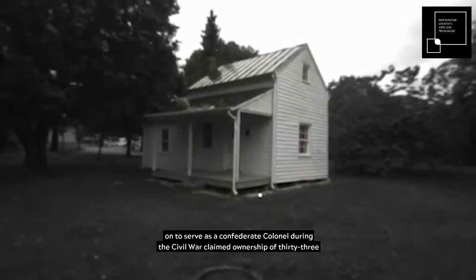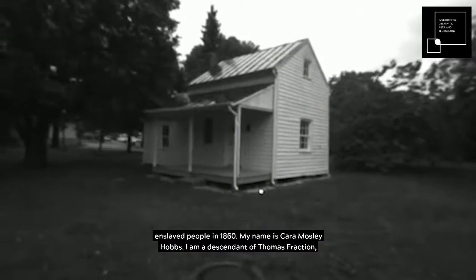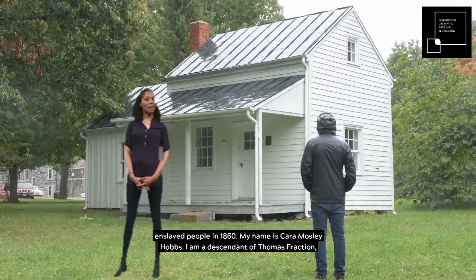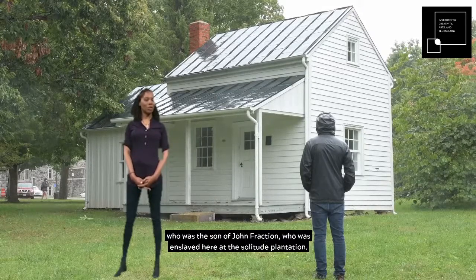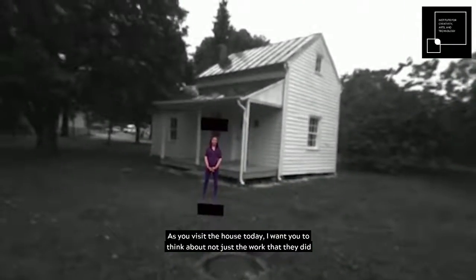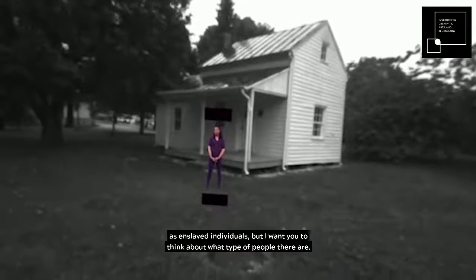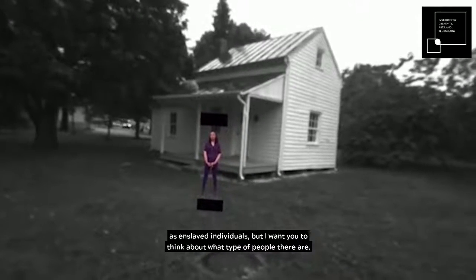Preston, who would go on to serve as a Confederate colonel during the Civil War, claimed ownership of 33 enslaved people in 1860. My name is Kira Mosley Hopps. I am a descendant of Thomas Fraction, who was the son of John Fraction, who was enslaved here at the Solitude Plantation. As you visit the house today, I want you to think about not just the work that they did as enslaved individuals, but I want you to think about what type of people there are.